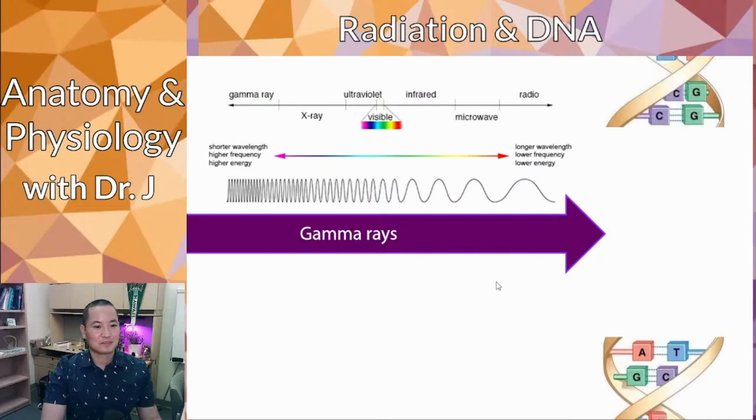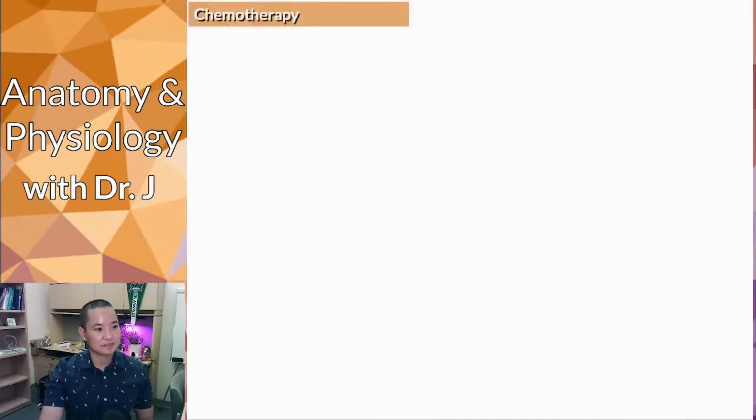This is why with radiation, if you've ever had an X-ray, they put on those lead vests, especially if you're getting a leg X-ray. They put it over your reproductive organs because you don't want that happening to the cells that are responsible for making your ova or sperm.